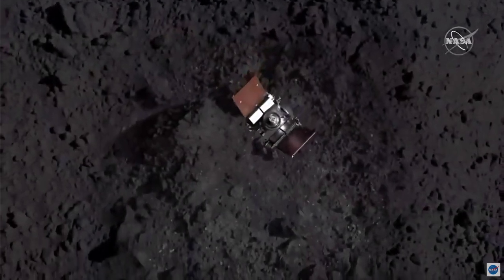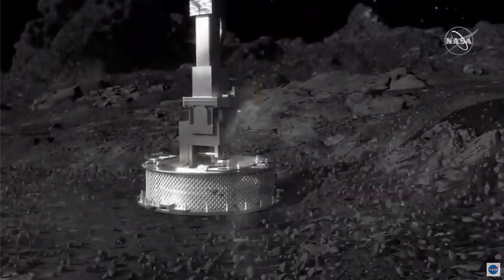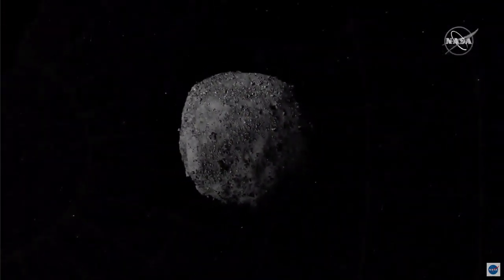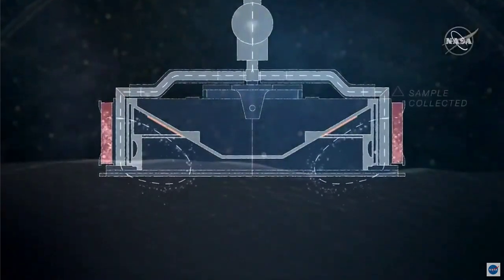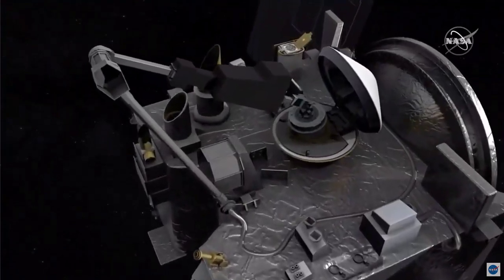And then about 10 minutes after that, we make contact with the TAGSAM, fire the gas bottle, and then back away. We hope to get at least 60 grams of sample, and then we'll be able to store that and bring it back down to Earth.